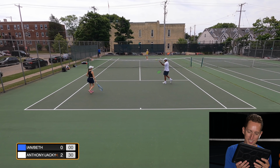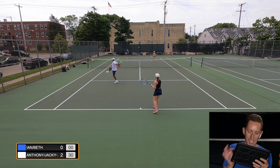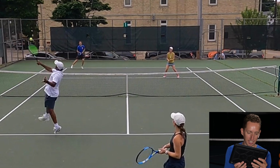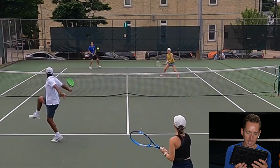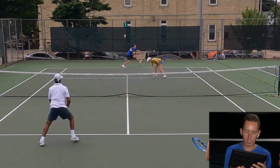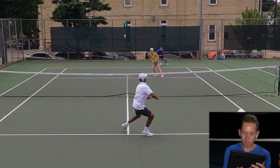It's kind of on both of us there, Beth and myself. I think, let me review this. Curious, how did this happen exactly? Just really perfect placement here from Anthony, and not an easy ball at all, that high backhand. Perfectly placed it in between us, just outside of Beth's reach. I'm lucky to just get a racket on it.